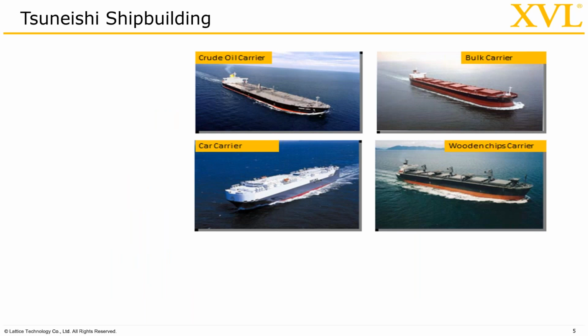Let's talk about Tsuneishi. So Tsuneishi is a large company based in Japan. They actually have 4 main factories operating worldwide, 2 in Japan, 1 in Cebu Island in the Philippines, and 1 in China, meaning they are working in a global market.